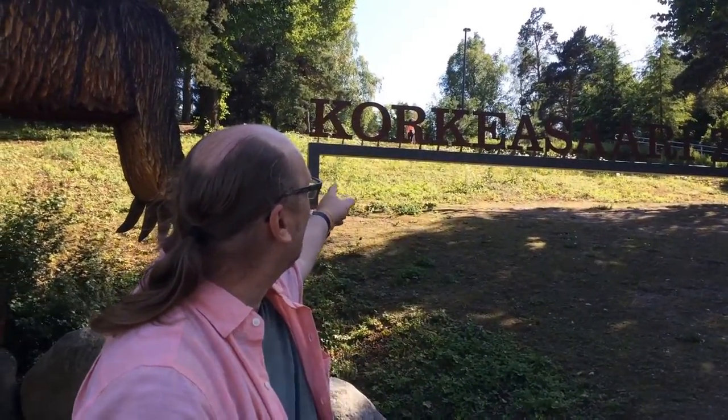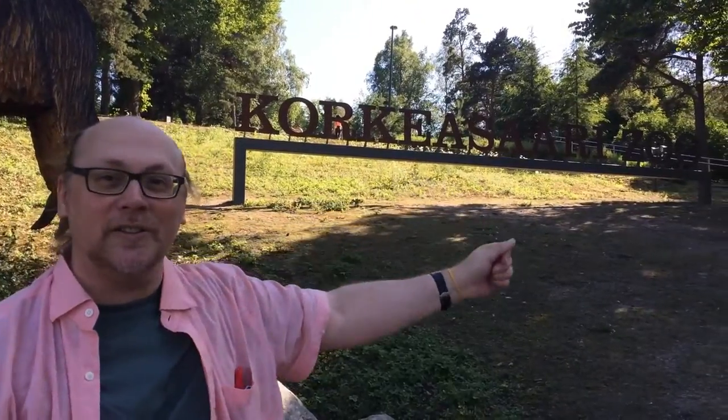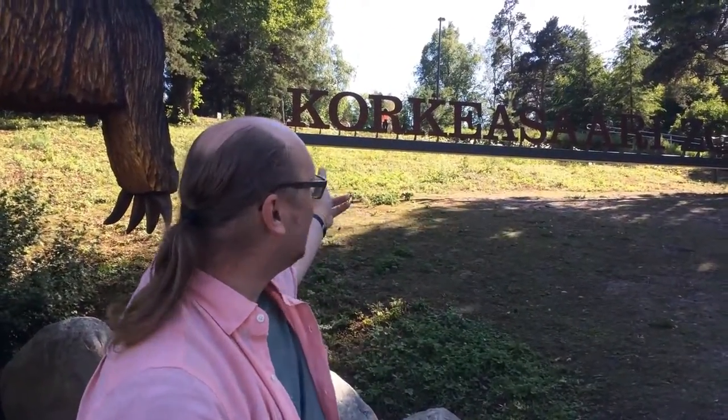Today we're visiting the Korkeasaari Zoo, which means the High Island Zoo. And this is the only zoo in the Helsinki area. And it's maybe 10, 15 minutes outside of city center.